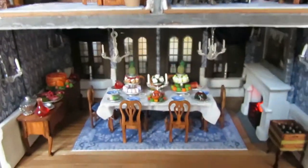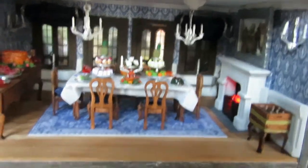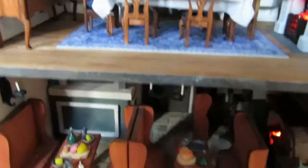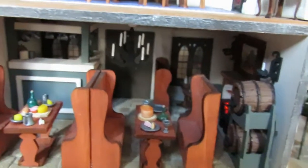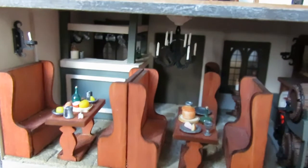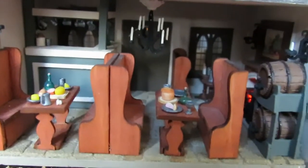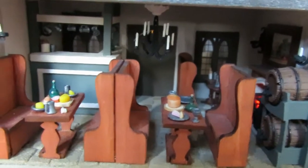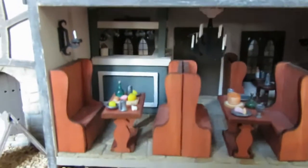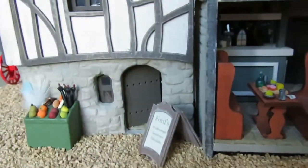And then as I come down, this is a more formal dining space. It's all laid out. And then a tap room with my bar that I scratch built so that I'd have a bar that was a little bit more period accurate. This is all various periods together of Georgian and Regency. And then we come back around to the front.